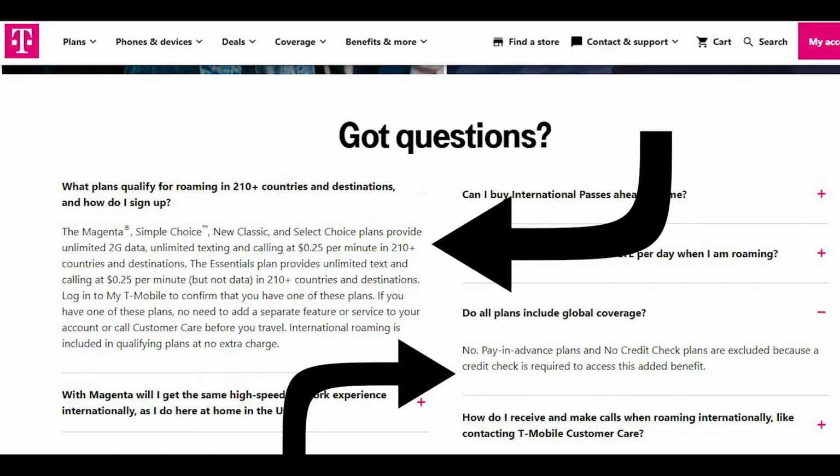T-Mobile is a very popular option for travelers because it offers unlimited 2G data, unlimited texting, and 25 cents a minute international calling already included in your plan, unless you do have a prepaid plan or a no credit check plan in which the international package is not included. It should be noted that T-Mobile's data is at 2G speeds.